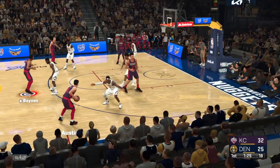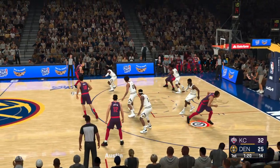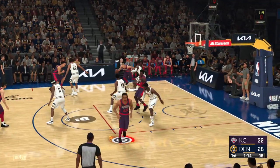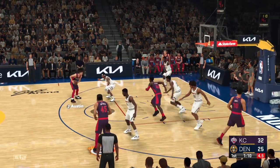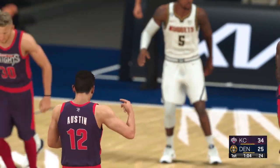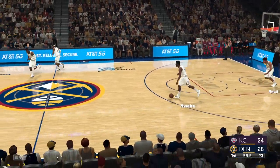Pass to Austin. Pass to Reynolds. Here's Roper. Here's Hauser. Austin with it. Over Bryant. And the basket by Austin. They're scoring boatloads of buckets. It's raining buckets from inside.